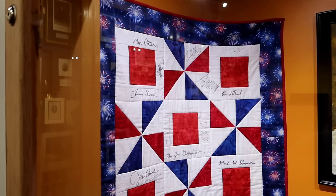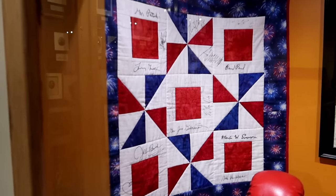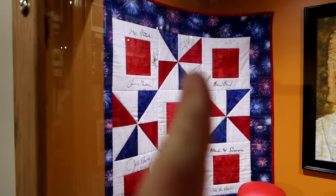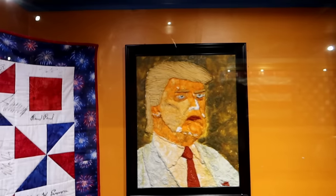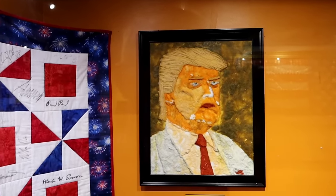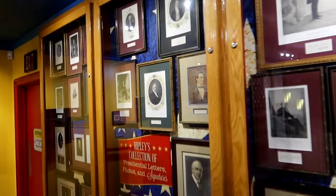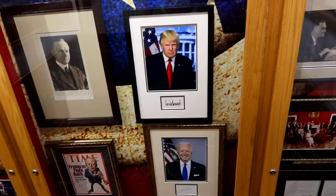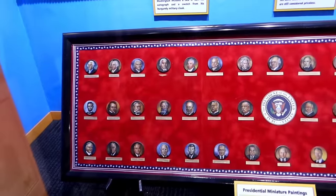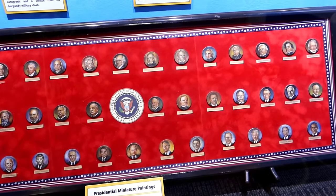And this quilt was signed by 14 nominees for Republican nomination of presidency in 2016. And Donald Trump has signed it right up here near Rand Paul. Then they have a bubblegum portrait of Donald Trump. And then this whole wall has signatures of all of the presidents, whether they be on checks or historical documents or photos or whatever it is, they have every president up to the current president. And then here, these are all miniature paintings of all the presidents. Every single one. Going to Obama, I see at the very end.